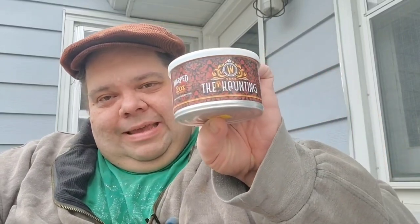Question is, will the Haunting ghost your pipe? We'll see. Stay tuned. I hopefully will have a tobacco taster and my tobacco review on that in the next couple of weeks. I like to smoke it a few times. But anyways, glad you guys could join me for my birthday. 43 years old. At this point, age ain't nothing but a number, but excited to share my finds, excited to smoke this pipe.